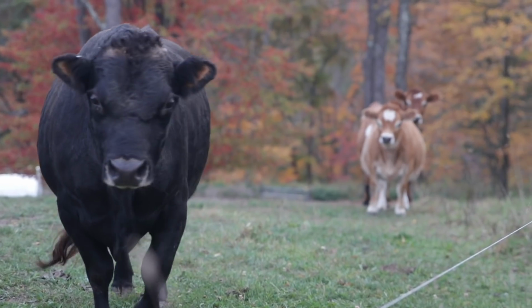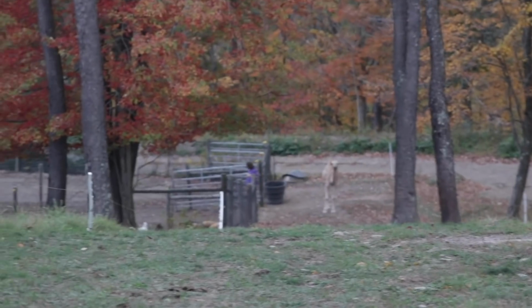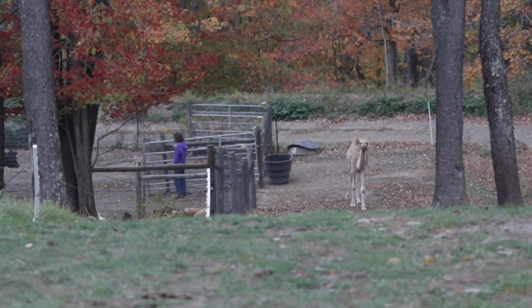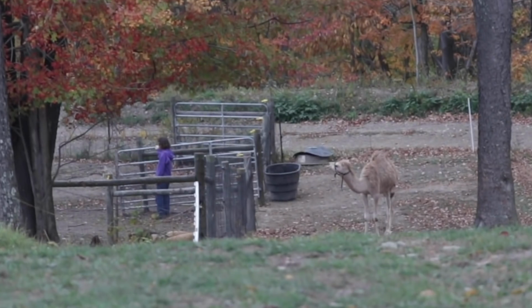But Solomon is still here, and you may have noticed Solomon in the background of some of our videos. He's become a bovine. Yeah, he's kind of adopted the cow herd as his herd, which was nice because he missed his mama very much at first and would just pace and pace and pace looking for her. When he finally decided to, we tried to take him for walks, but he is a stubborn camel, hard to walk.